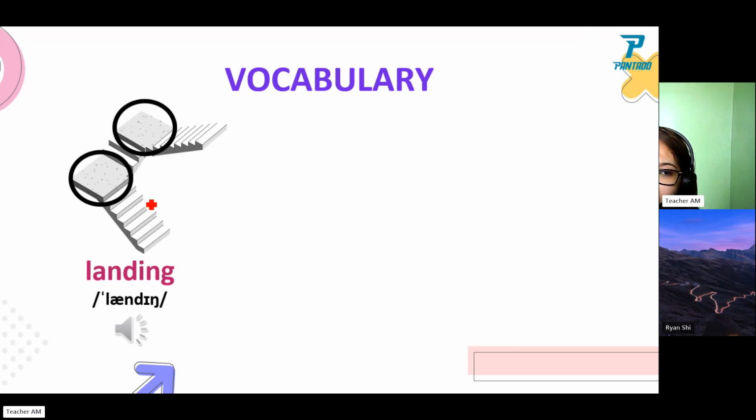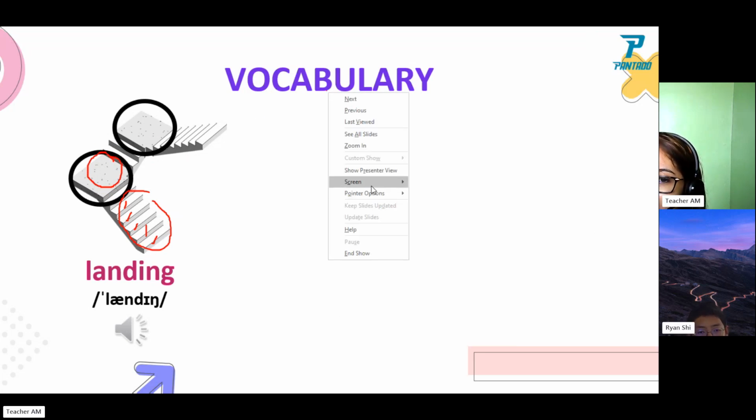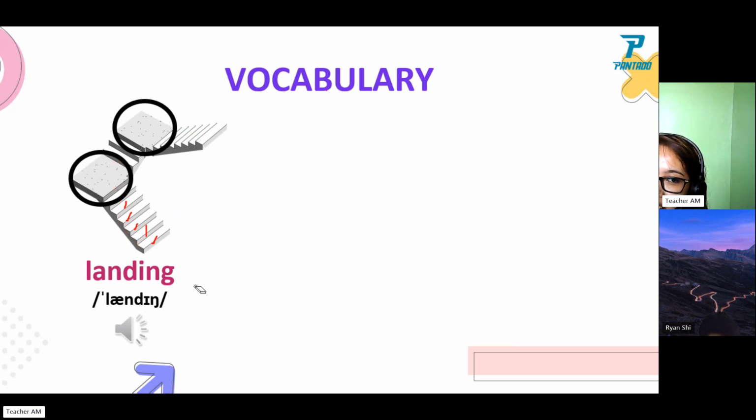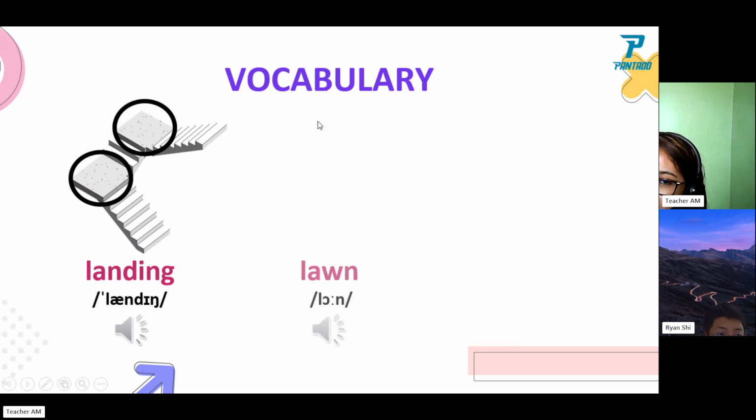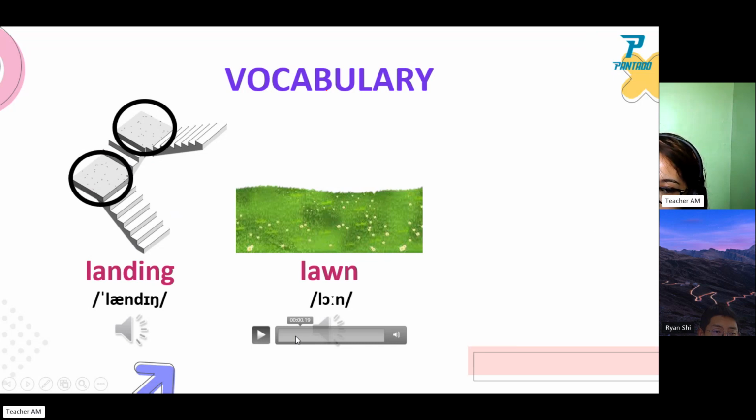Okay, so here, Andy, this is what we call stairs. We have 1, 2, 3, 4, 5. That's stairs. But landing is bigger and wider than stairs. This is landing. After the stairs or before another stairs, that's what we call landing. So landing is just part of the stairs.